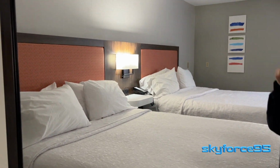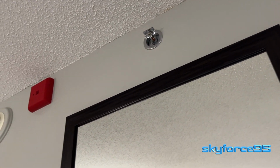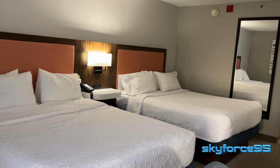And oh, can't forget this super long full-length mirror that's lasting almost to the top of the wall. You got your safeties, sprinklers, fire alarm, smoke detector. So that is what you get here in the room.